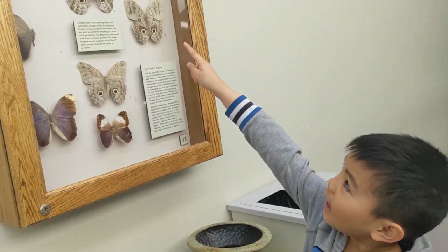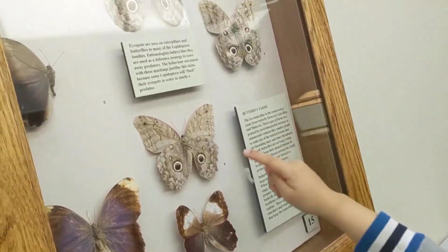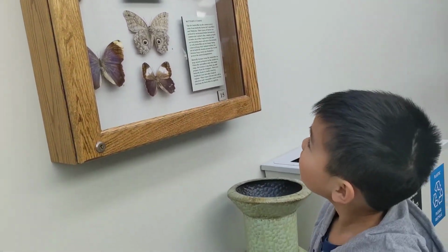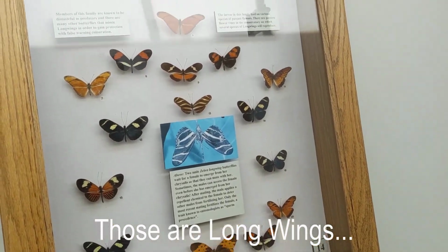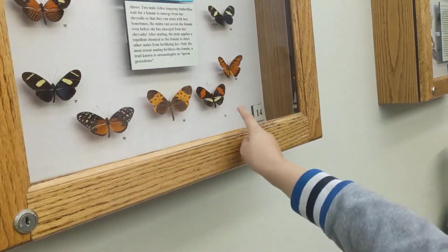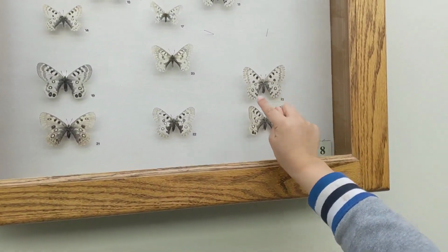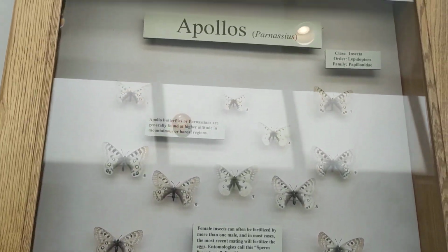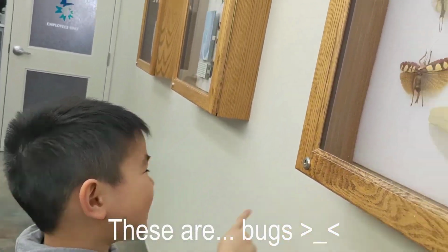What's that, Aiden? Owl. They look like owls. This one has owl on them. How about this? Those are penguins. They have tails. They have tails. This is an octopus. They're all white, and they all have spots on them. What's that? What's that? It's a bug.